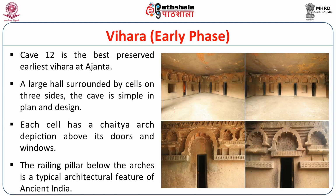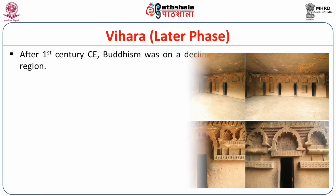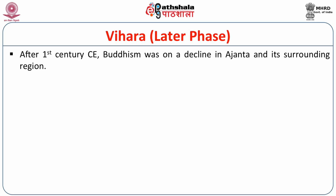Cave 12 of Ajanta is the best preserved earlier vihara, a large hall surrounded by cells on all three sides. The cave is simple in plan and design. Each cell has a chaitya arch depiction above its doors and windows. As you can see here in the pictures, the railing pillar below the arches is a typical architectural feature of ancient India. In the later phase, that is after the 1st century CE, Buddhism was on a decline in Ajanta and its surrounding region.